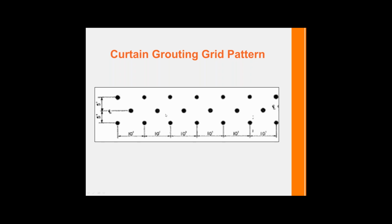Okay? So this is kind of a generic grid pattern. One thing that I like to do personally, as mentioned earlier, is pumping water first. So I'll drill my first holes, and I'll get maybe 10 or 15 holes in place, and I'll pump water. And what I'm looking for is water to move to my next hole in procession. So I'm pumping here in the first corner, and I'm looking for water to move over here.